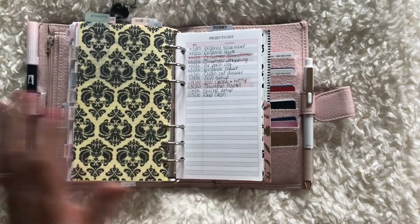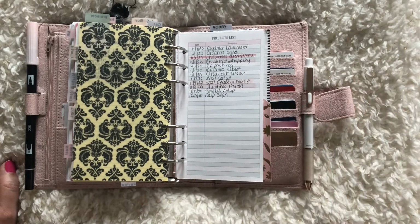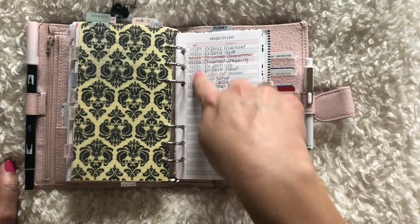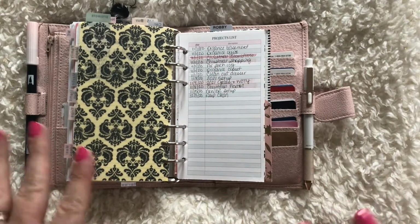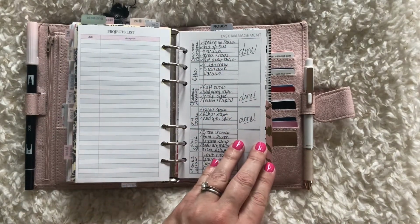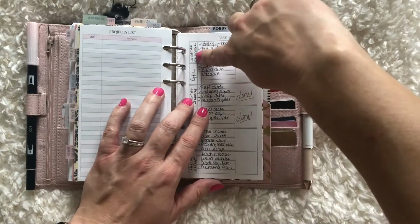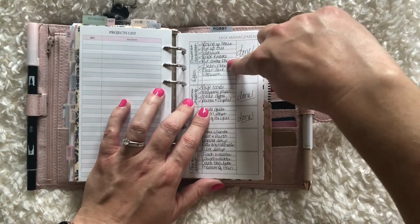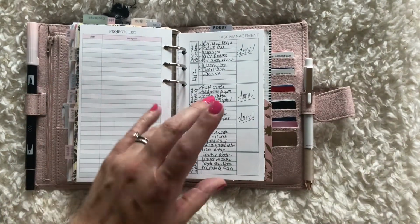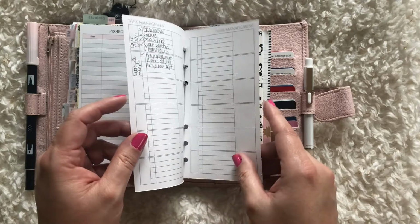So this projects list is basically an SM Plans insert, but I edited it in Adobe. If it looks familiar, it's because you've previously seen this as a payment tracker. So I just wrote the date and description here, and this is how I'm using it. These inserts here are from Peanuts Planner Co., the task management. I just write the project here on the side, and then each little step that it takes to complete that project. And then over here, I just write done. So I've gotten a lot done this year, so I'm hoping to get a lot more done. There's some on the back as well.